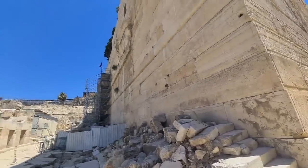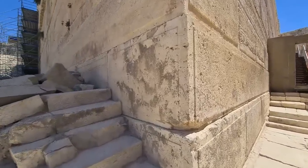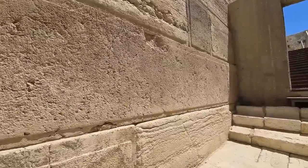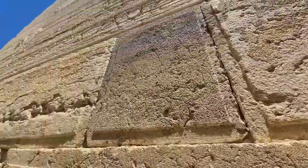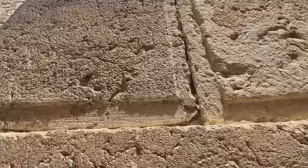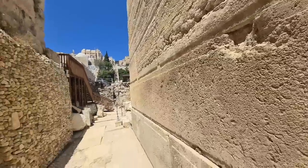We leave Robinson's Arch and the Western Wall, and enter the Southern Wall. Look at how big the stone is. Start from there. That's wide. Look how long it is. Huge, isn't it? You can see that all the stones of King Herod were carved. And although it's the Southern Wall, it's still the same idea. You can see that people are placing notes here, not only at the Western Wall.